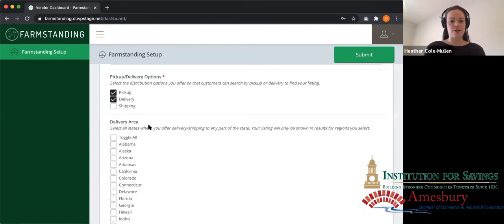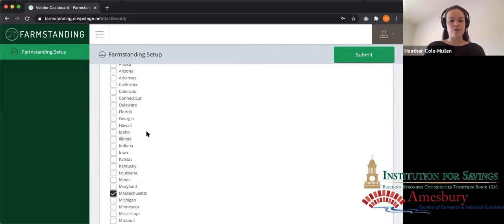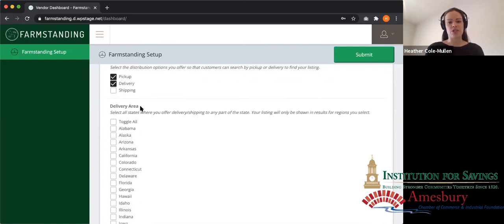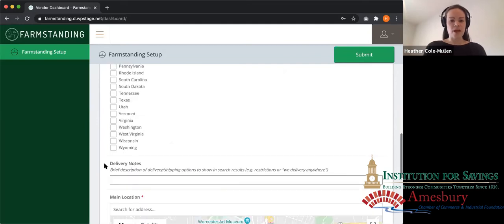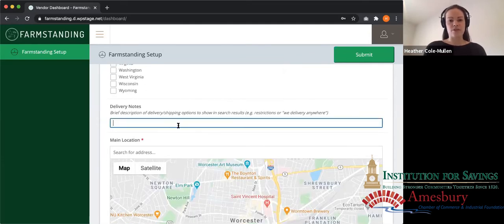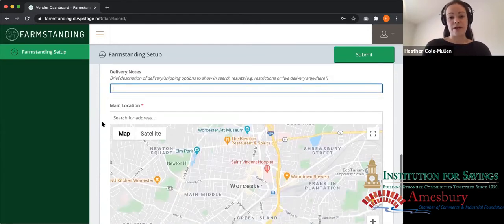And then for your delivery area, you would select the state that you deliver to. That way, when people search in Massachusetts, for example, you'll come up in results. And if you want to add any notes for people, free delivery, we deliver anywhere, whatever, you can put that in here, and that will also show up in the search results when people search for your business. This stuff is not critical. As long as you have pickup in there, people are going to find you. They're going to find you through the Amesbury Marketplace anyway.